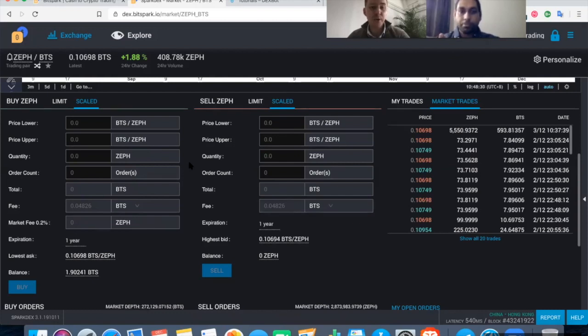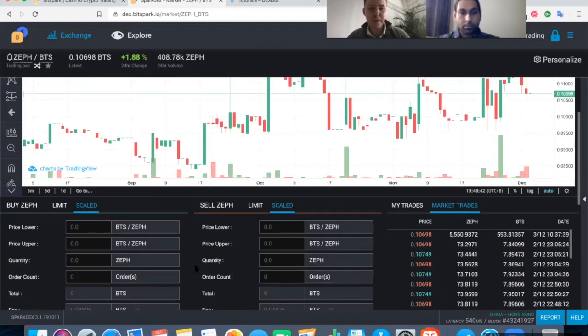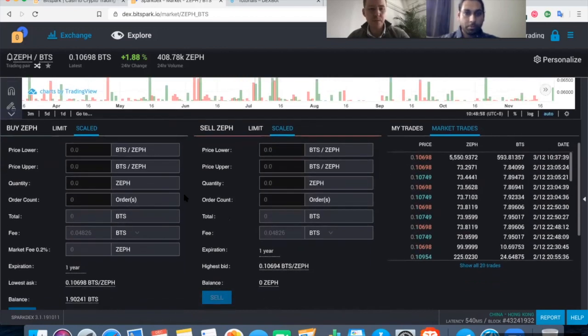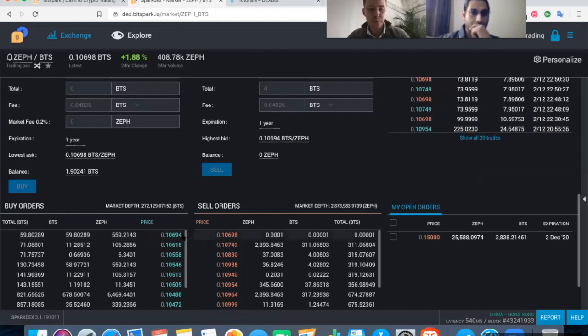So when you're mentioning putting in orders manually, here I've also got an example of that. There's a thing in the DEX called scaled orders. So here I'm on another market, right? Say the Zeph BTS market, and this is a classic market that always trades within a range. If we can see here, it's always sort of oscillating between about 0.12 and 0.9, up and down in that range. So that's a good example of where you would set your relative order strategy on either side of the chasm here.